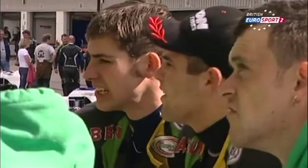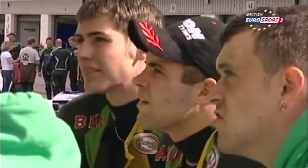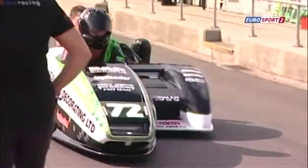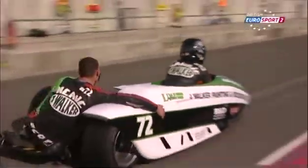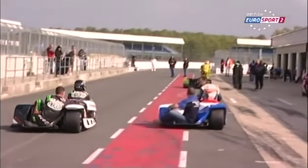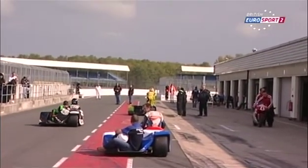Tim Reeves and Greg Clues took pole position, 2 seconds clear from Ben Holland and Lee Watson. Ben Bygrave and Callum looked on. Scott Laurie and James Neve, 3 times they cut the chicane. The race director disqualified them.